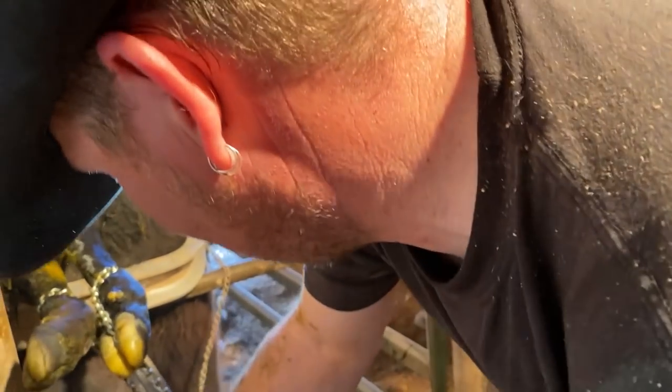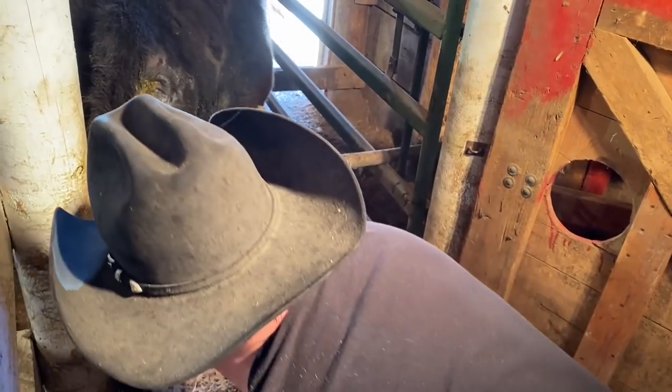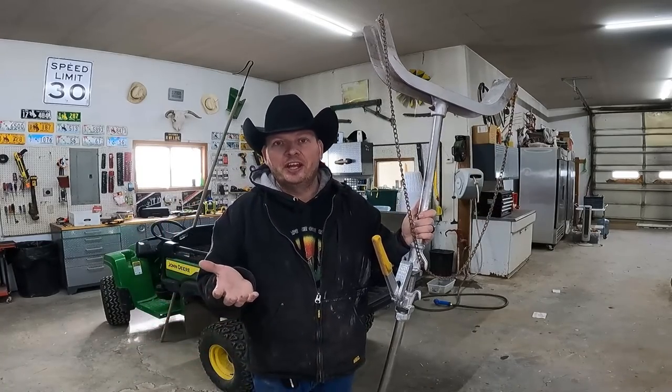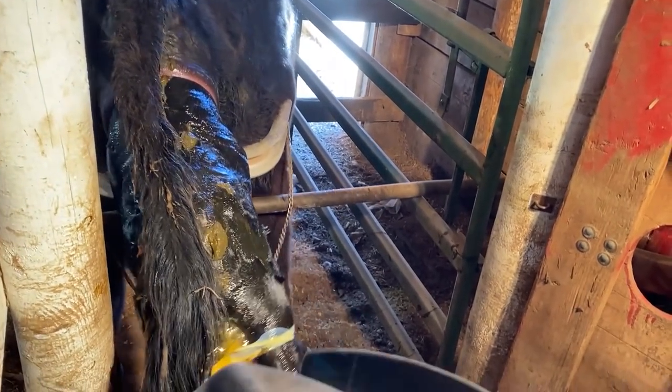And it's one of those things that once you learn how to use it, you gotta be really careful with it. You can hurt mom, because with this thing, there's no feeling to it. It's just like jacking up a car. You can't feel how heavy that car is when you're using a jack, and it's kind of the same thing with this. So you have to be very careful when you're getting that calf out.